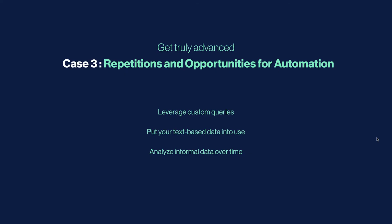The final case involves getting really advanced by using custom queries to discover automation opportunities. Generally, in our help desk, we create a lot of categories and subcategories so that we can view where all the tickets are landing up, so that we can generalize and find out where the problem areas are. But many times, the most valuable data is hidden in the subject line or description of a ticket. And it's very impractical for a manager to manually analyze multiple subject lines and descriptions across hundreds of tickets.